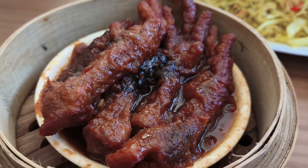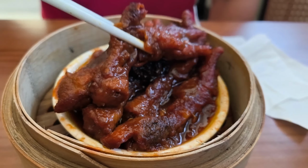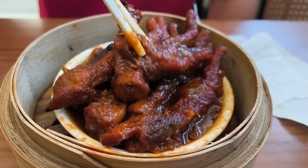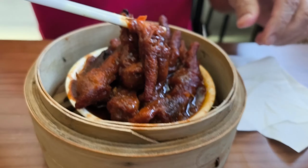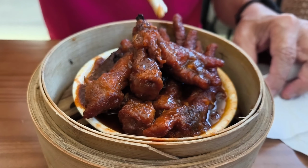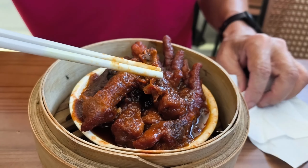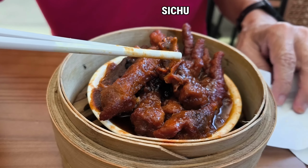We couldn't leave without testing their dim sum section, so we got the Sichuan-style chicken feet. You get 4 huge, meaty chicken feet soaked in a vibrant, tangy, pickled brine. Super satisfying if you love gelatinous, flavorful dim sum.